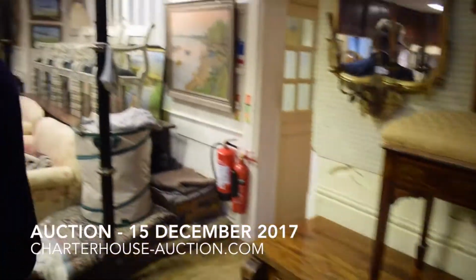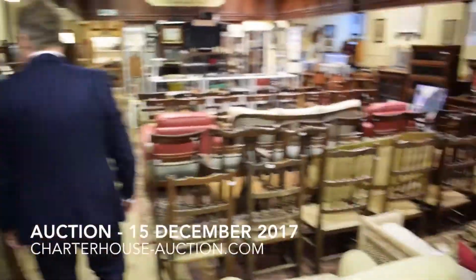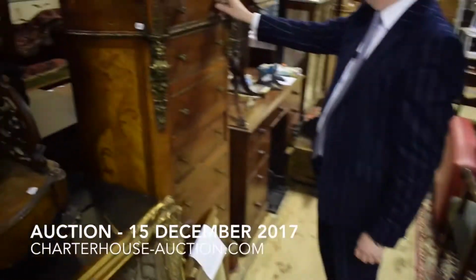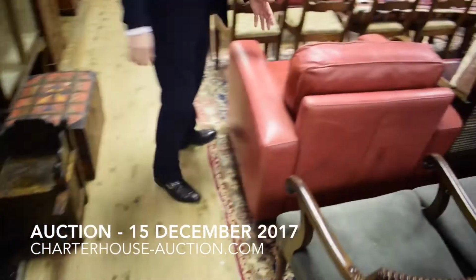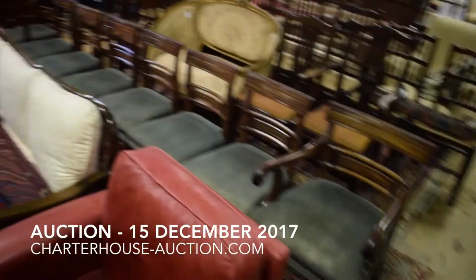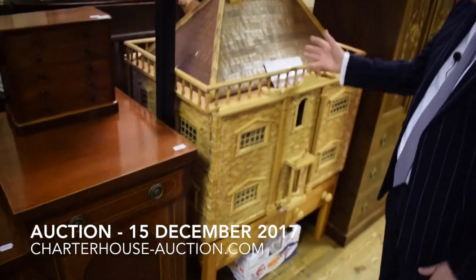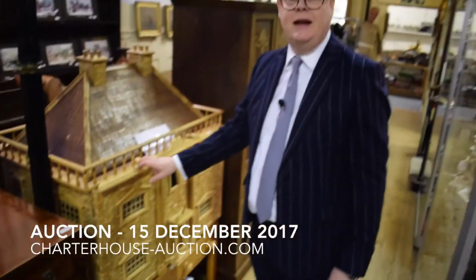Then all round the corner, we've got lots of furniture. We've got two salons full of furniture. We've got sets of chairs. We've got pedestal chests. This is an expensive marble top French one. Value between £100 and £200. On through here, we've got a bit of leather action. They're always very popular sellers at the moment. But also through in here, we've got this wonderful doll's house, all handcrafted, a beautiful thing, but still only worth between £100 and £200. So you wonder whether Santa's going to be delivering that on December the 25th.